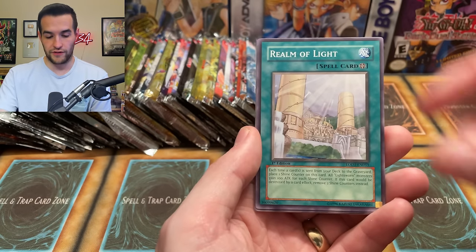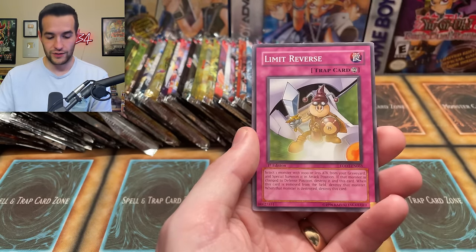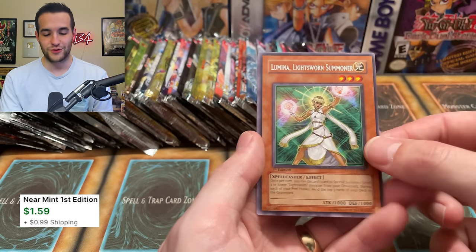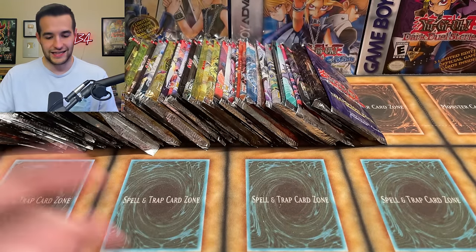The Chariot, Realm of Light. Goblin Recon Squad, Mystical cards, we got the Limit Reverse, could be the next card. Lumina, the Lightsworn Summoner, pretty cool card, and a Wetlands. We will take Lumina, very, very iconic, classic card.